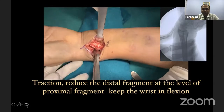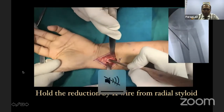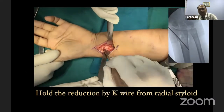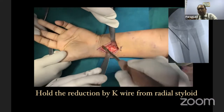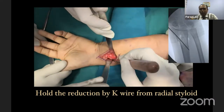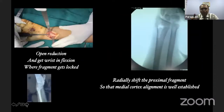Once you do that, hold the radial styloid now with a K-wire. Once you have the dorsal fragment on the surface, hold it with a temporary radial styloid K-wire. Once you do this step, the next step is only to put a plate. So this is how you fix the plate. Now I will go a little into detail about the implant placement.